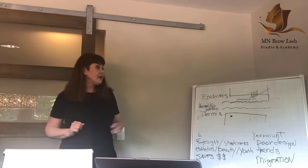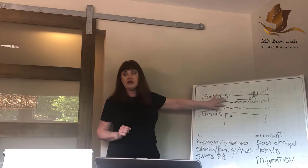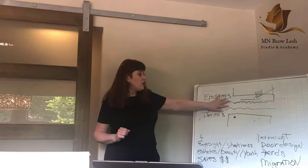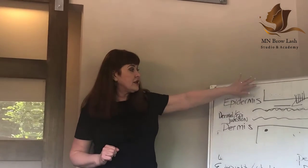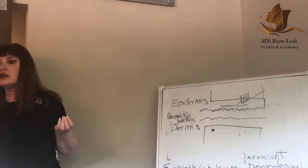But the goal is to get that junction so that we get some implantation of that pigment that is not going to be sloughed off, but not to go below that to where it is going to look too dark and blue and more solid looking.